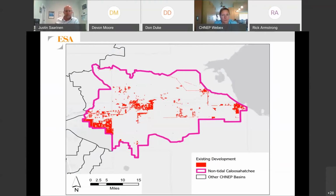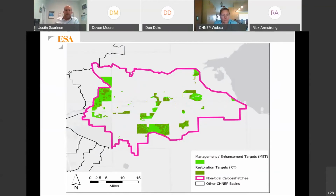Next slide, please. These are the green series. So these are the management enhancement targets and the restoration targets. The light green areas are the native areas that are in existing conservation, and the dark green are the non-native areas that are in existing conservation.